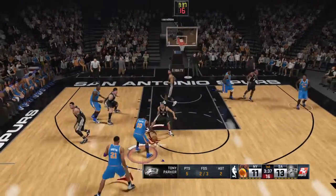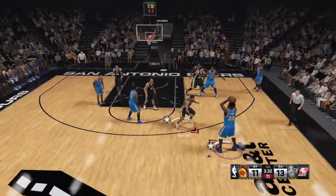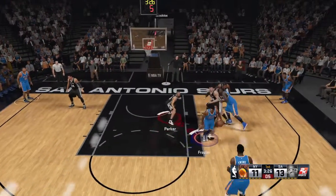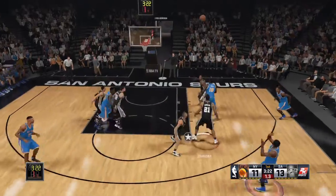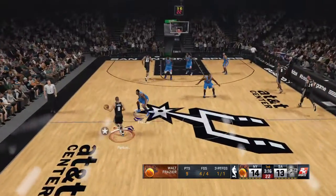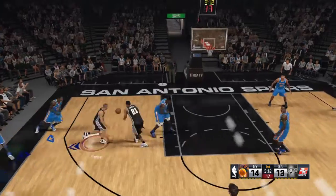Frazier against Green. Frazier dishes to Ewing. Frazier against Parker. 6 to shoot. Frazier the pass to Ewing. New York needs to get off a shot. And Walt Frazier the basket on the assist by Ewing. Frazier's got 9 points. Perfect 4 for 4 for him to start this game out. Boy, he looks fresh and confident out there right now.